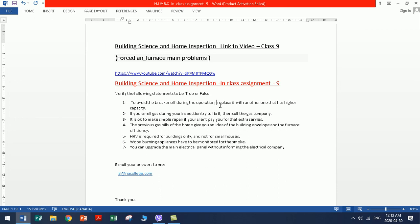Number seven: you can upgrade the main electrical panel without informing the electrical company. So without calling the electricity supplier. Is that correct? I don't have to talk to Hydro or whatever the supplier of my home is, okay?